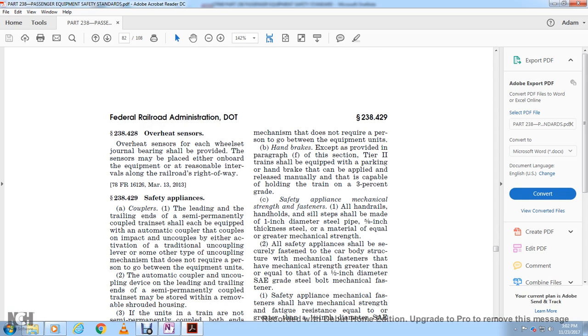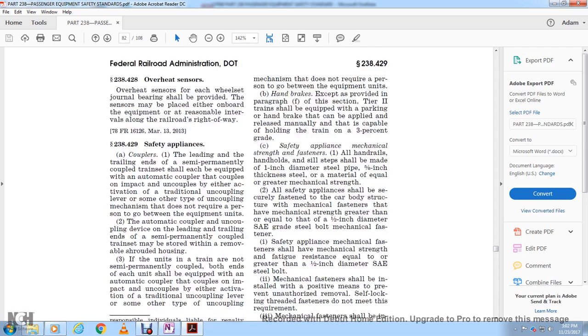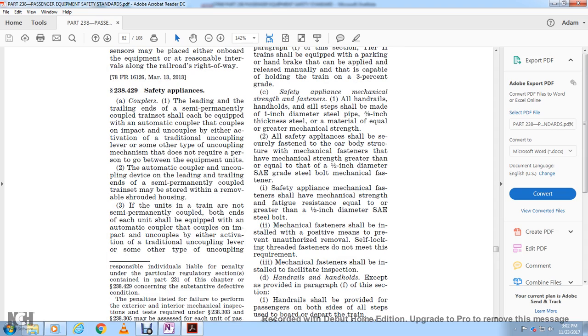Safety appliances, mechanical fasteners. All handrails, handholds, and side sill steps shall be made of 1 inch diameter steel pipe and 5/8 inch thickness step, or of material with greater mechanical strength. All safety appliances shall be securely fastened to the car body structure by mechanical fasteners. Mechanical fasteners shall have mechanical strength and fatigue resistance greater than or equal to a 1/2 inch diameter Society of Automotive Engineers grade steel bolt.